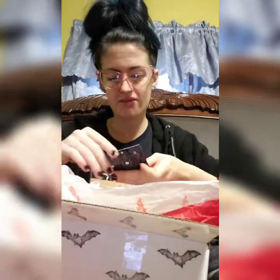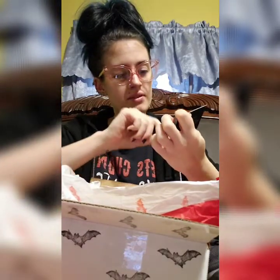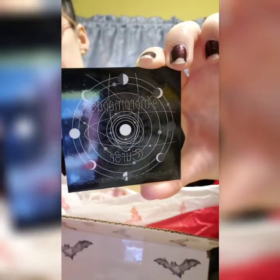Let's see what else we have in here. Oh yeah, so here's the card for Andromeda's Curse. You can see that. And then, oh, here's the card for Pretty Ghouls. So you can see her information on the back there.